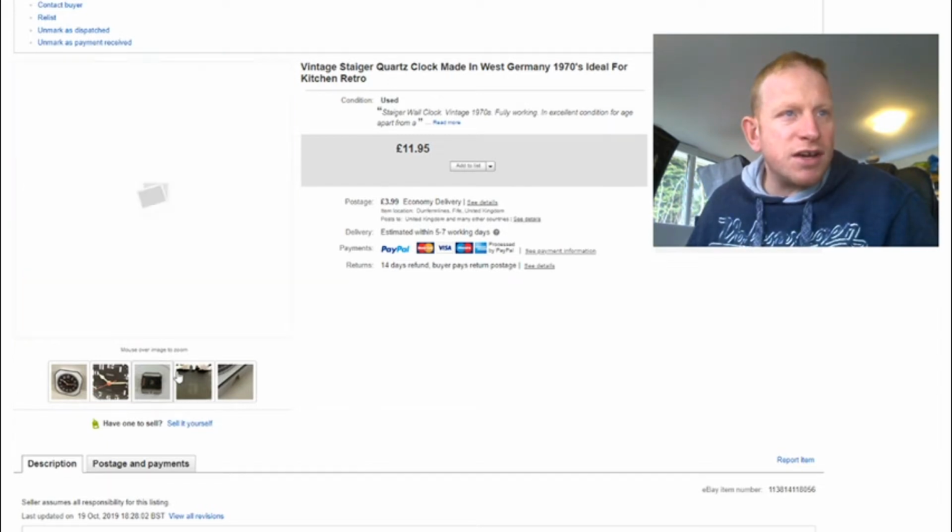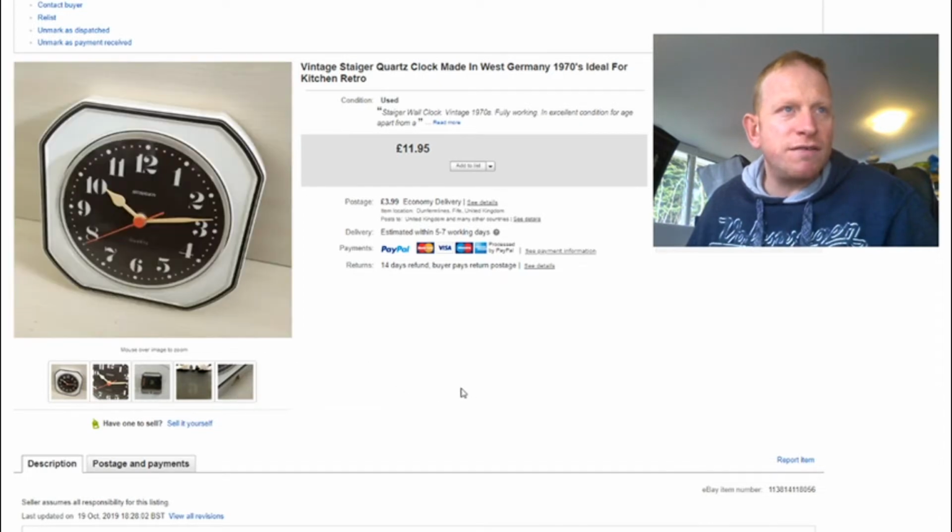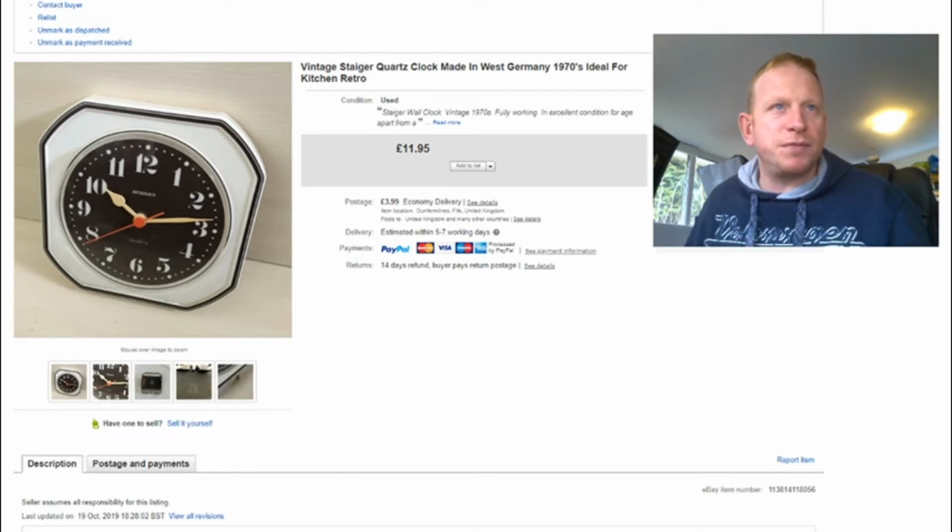It took a while to sell because there was a little cut out of the edge of it, but you couldn't actually see it once it was hung. I've had this on sale for over a year, but it did eventually sell for £11.95 plus postage. When I first listed it, I think I had it on for like £30, thinking that it's a nice retro item. West Germany had all the good things about it, but unfortunately it didn't seem to sell. So reducing it eventually got that sold.